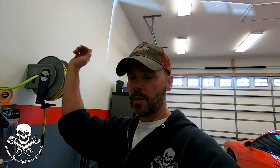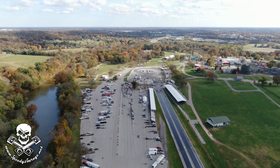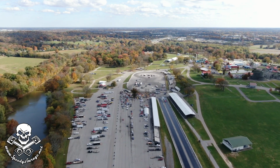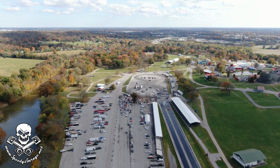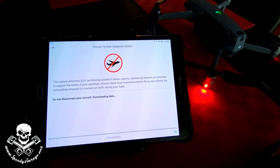But the thing takes off and then it's gone, and it'll fly like a mile away, or at least that's how far I've been able to get mine from my home, out messing around with it. And I've taken it to the drag strip a couple of times and flown it around and tried to get some cool perspectives there. But the problem with that thing is it feels like every time I turn it on, it's a 30-minute ordeal of updates and trying to get things to connect and all of that.